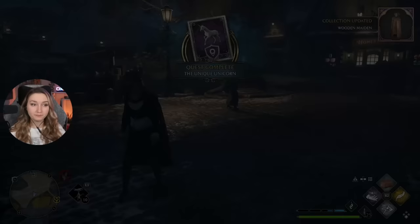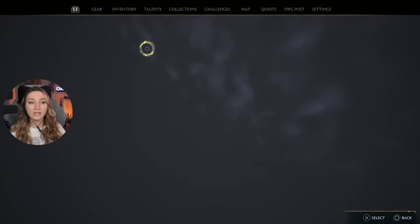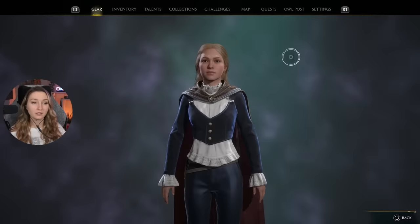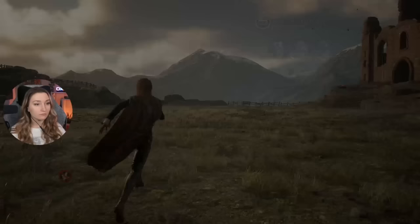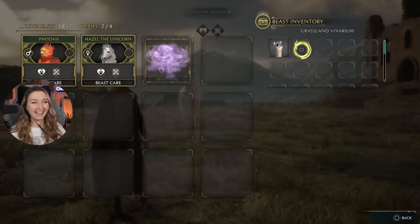Which reminds me, we need to take this off. Those need to go. Bye-bye. Okay, that was officially the best side quest so far. Hands down. Oh, I have two. Yes. Oh my gosh, the moon calves would also fit in really well up here, in my opinion.